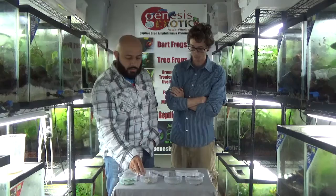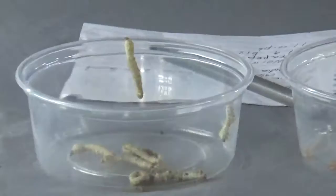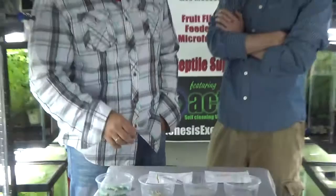The next thing I want to move on to is silkworms. Now these guys, they have some awesome potential as well. They have a great calcium content. Sorry, there was a fruit fly there. They have a 1-to-1 calcium to phosphorus ratio.